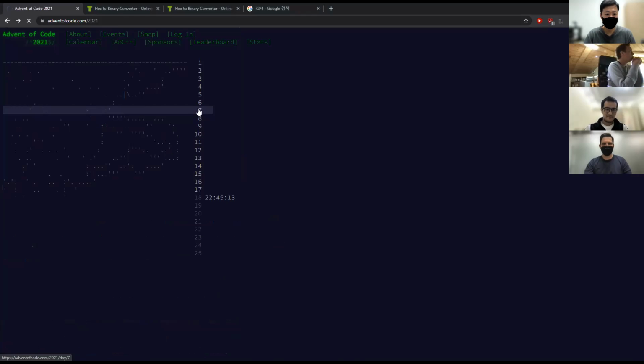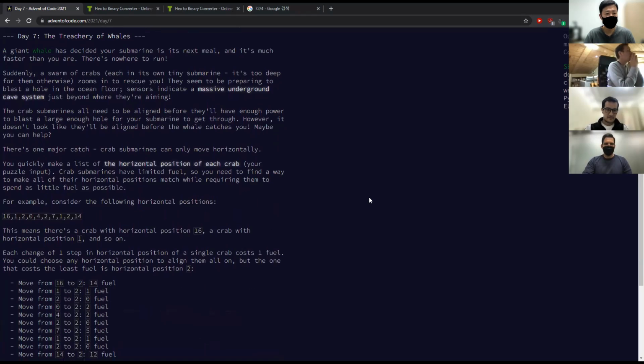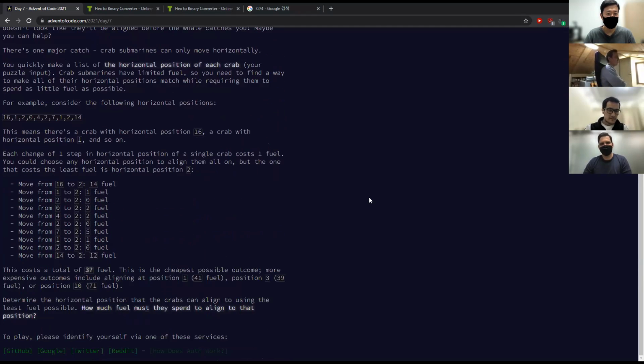Day 7 was the Treachery of Whales. Not the location in the UK, but the mammal in the water. So this is about the crab submarines, right? Because they're all over the place, but you want to unite them in your powers of, I don't know, crab sorcery. Somehow you convince all of them to channel all their streams together, or at least go on a nice grid to a particular location. They're all scattered about, and you have to try to calculate the best, cheapest, most efficient place for them all to get together with the least amount of fuel, basically, for them all to meet at one spot so they can join their streams in the Ghostbuster sense.